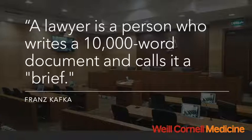My last quote here is from Kafka. I think that's probably an appropriate way to end. A lawyer is a person who writes a 10,000-word document and calls it a brief.